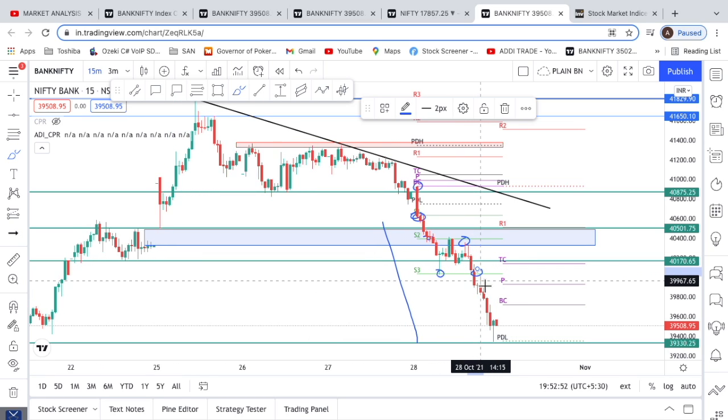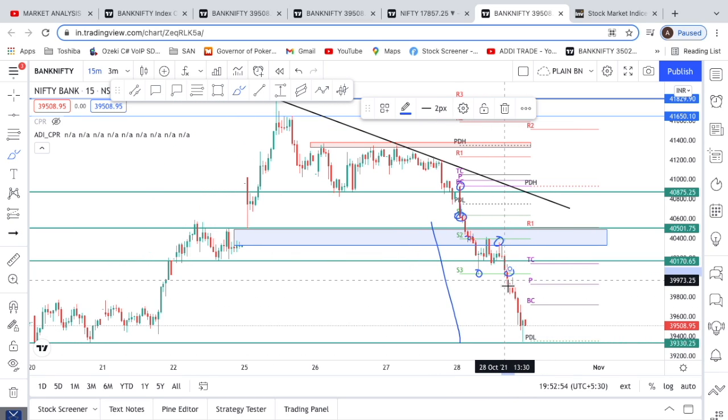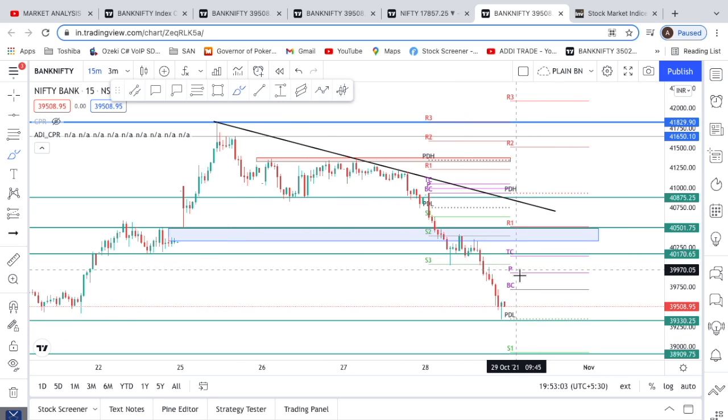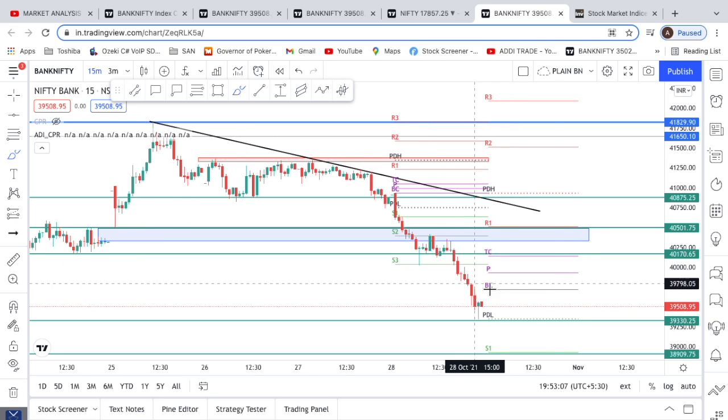I didn't expect it to come until this level, but it did. So that's how the market does. We can't always catch everything that is there in the market. So we had a pretty good day. All my trades are posted on Instagram and YouTube. You can have a check.